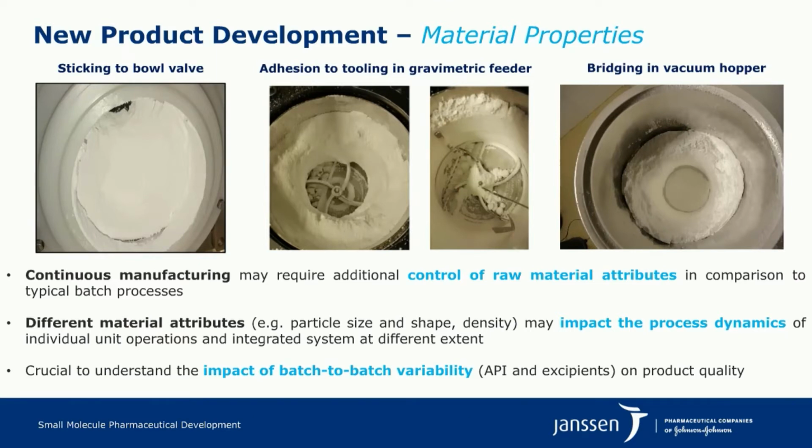So it's fair enough to say that continuous manufacturing requires a better control and understanding of the material properties compared to what we've been doing in batch. It's also important to understand what potential impact these properties might have on the overall process dynamics. And also extremely important is to understand batch-to-batch variability, not only for your API, but also for your excipients.